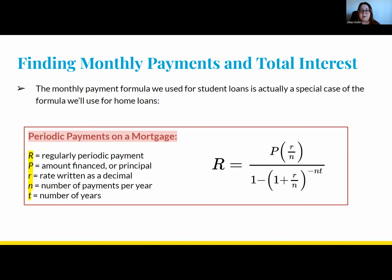So for our periodic payments on a mortgage, we have our formula here, very similar looking to our student loan payment. R is the regular periodic payment, so as often as specified. P is the amount financed, or the principal. R is the rate written as a decimal. N is the number of payments that you're making per year. And T is your number of years. So if it is truly monthly, then that value of N does become 12, and this does become exactly the same as the student loan monthly payment formula. So they are the same formulas, but like we said, mortgage payments are not necessarily always monthly when it comes to home buying.